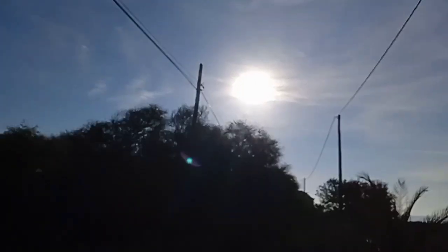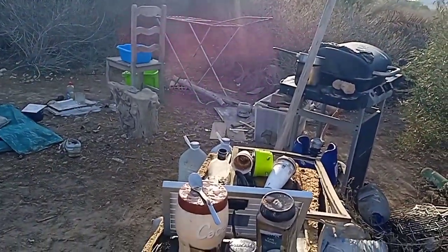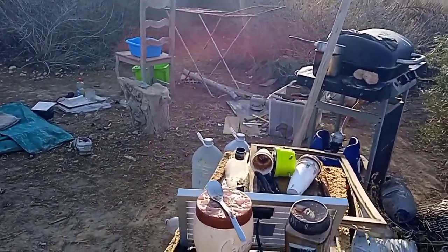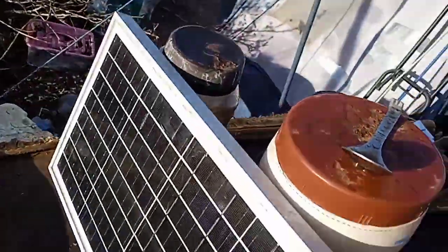Good morning, folks. It is Thursday morning. It's 3 minutes to 10. And I've been out a couple of times, but it's just, let me show you. You see the sun's only just got over that tree. Only just got sun on the solar panel here, the main panel, the productive panel.